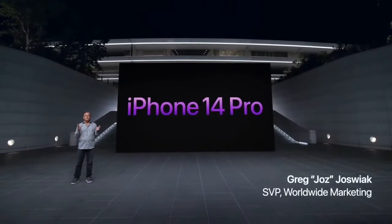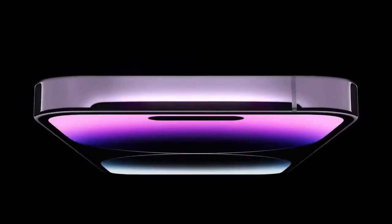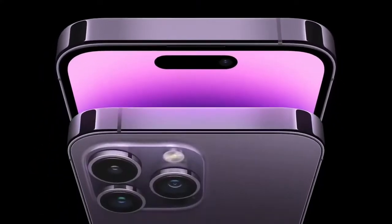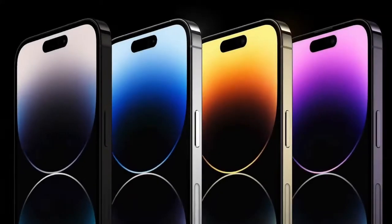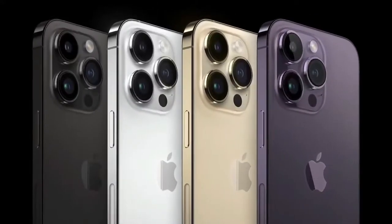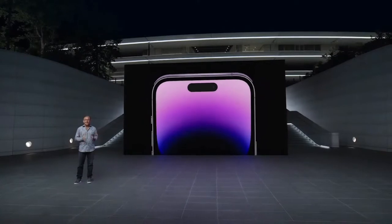Our Pro models feature beautiful and strong surgical-grade stainless steel, together with our industry-leading durability features, including Ceramic Shield and water resistance. They come in four gorgeous colors: a new Space Black, Silver, Gold, and this all-new Deep Purple. iPhone 14 Pro introduces a new front design that is sure to become iconic.